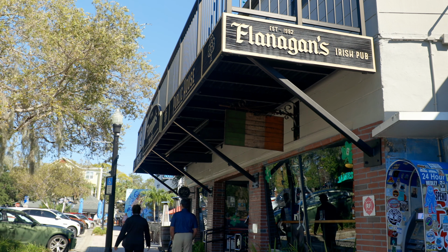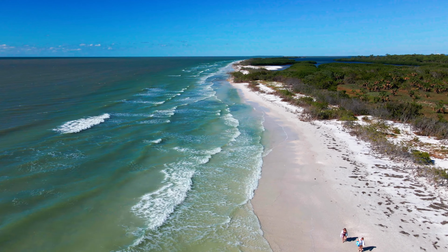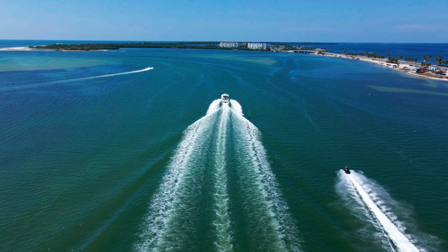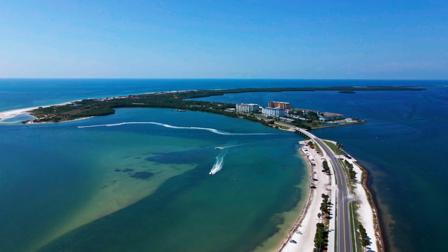The charm and fun is in the small details here. Much of what I shared with you, I recently experienced as an adult. But growing up in Tampa, we would come out to Dunedin because it had some of the best beaches and boating in the entire bay. The stars of the show here, it's Honeymoon Island and Caladesi Island. To get there, you just have to cross the Dunedin Causeway and enter the state park.